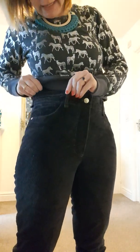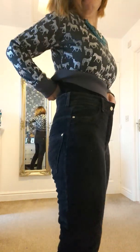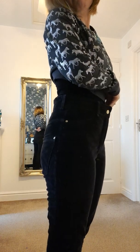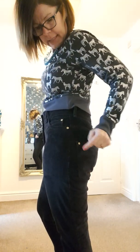The fly all looks really well. I love all of my top stitching details everywhere. It all looks good. I did the sway back adjustment. You can tell I probably ought to wear a belt with these, but I didn't want to take it in any more than I already have done. I have got the belt loops in these, but these look mighty fine. I'm really, really pleased with them.